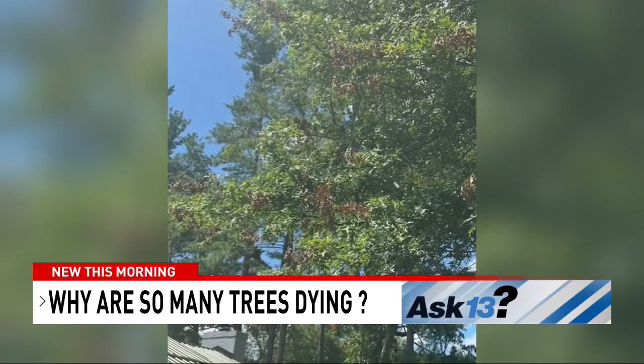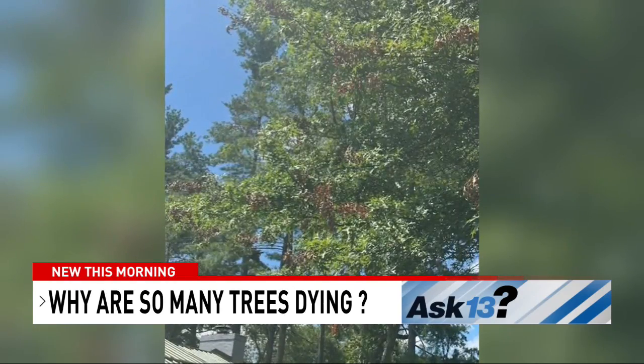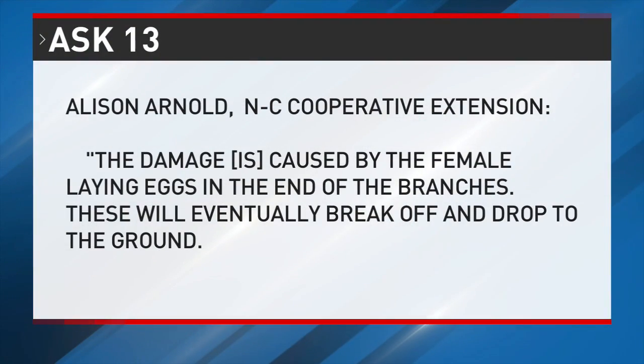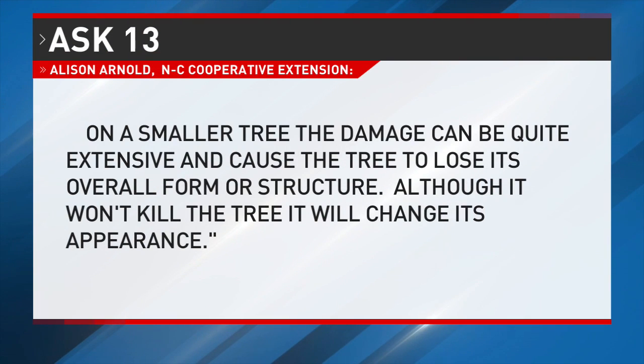I asked Alison Arnold, an extension agent with the NC Cooperative Extension, about the trees. She wrote, in part, "The damage is caused by the female cicada laying eggs in the end of the branches. These will eventually break off and drop to the ground. On a smaller tree, the damage can be quite extensive and cause the tree to lose its overall form or structure. Although it won't kill the tree, it will change its appearance."